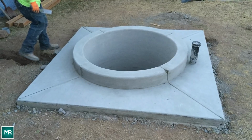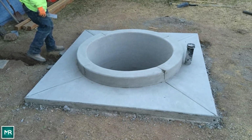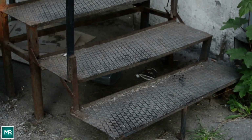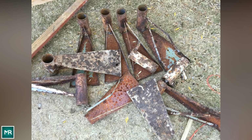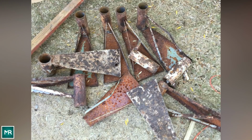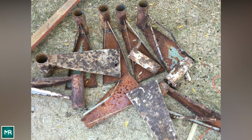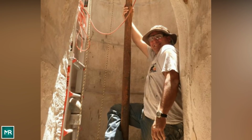Now it was time to remove the old steps. Getting them loose would be a problem as the screws were all rusted. It was time to break out the propane torch and the grinder. Here's what was left of the steps. Clearly, they were about as old as the hills and would never have supported anyone climbing into the shelter, so it was a very smart decision to replace them. The support pole for the steps was rusted as well, so it also had to be removed.